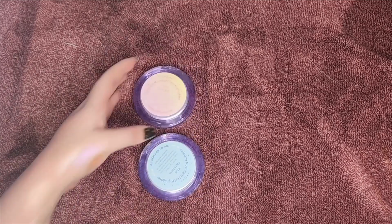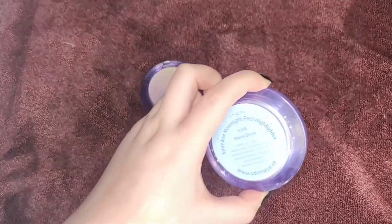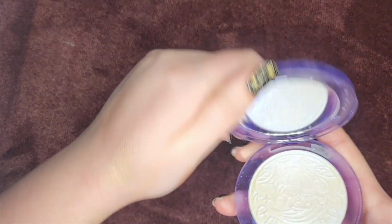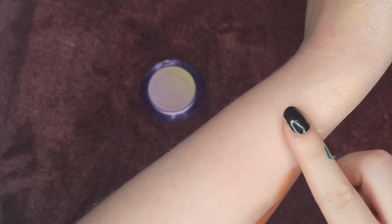All right, these are in the shade Azura Shine and Pink Star. These are from the Solmone Moonlight Fuel Highlighter collection. And they had the most beautiful colors. This one is their blue one.